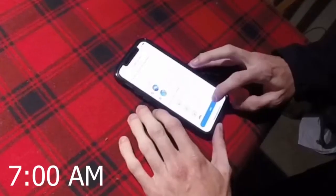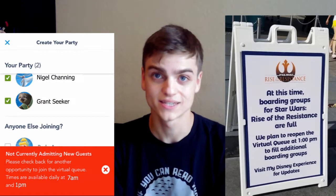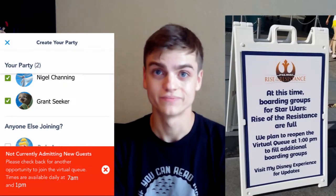It has also been confirmed that Remy's Ratatouille Adventure is going to have a virtual queue, much like Rise of the Resistance. I also disagree with this decision because from my experiences and from my stance of watching other people interact with the virtual queue system for Rise of the Resistance, it is a frustrating and selective process. Not everybody gets to experience the attraction, and that's not fair. That's not what Disney should be about.